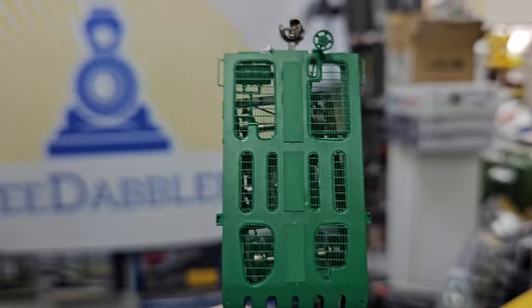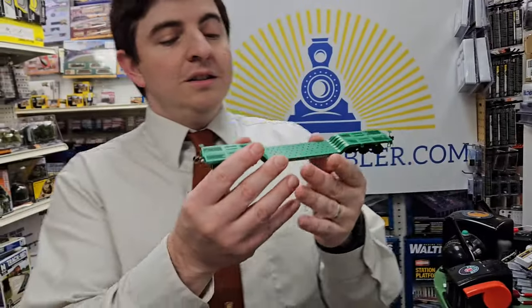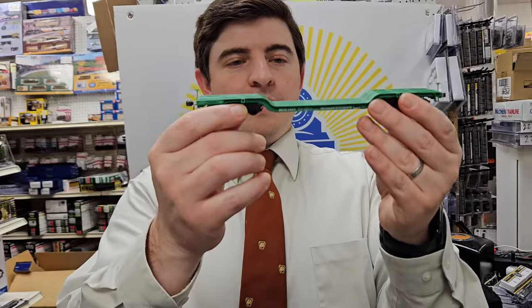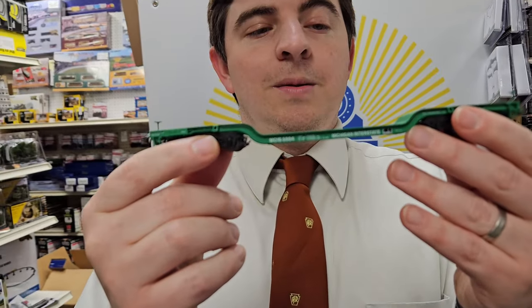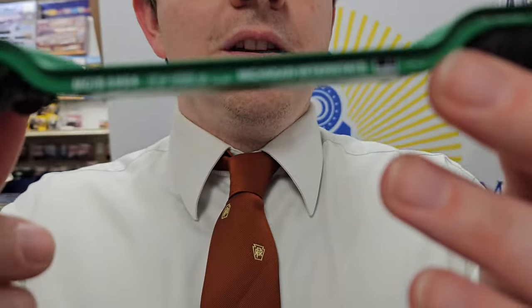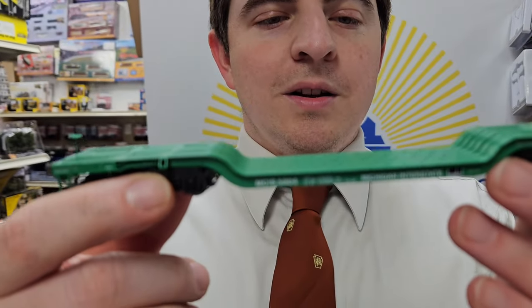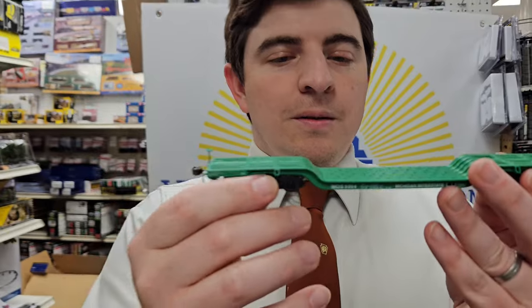This one is called the NOT. The other one I have here is actually the MCIS. They're just different types of cars. It says Michigan Interstate on here, so maybe our friends in Michigan could get this one. These are just really nice looking cars, and let's be honest, you don't really see a lot of heavy duty flat cars done. It's a little bit of a depressed flat car.